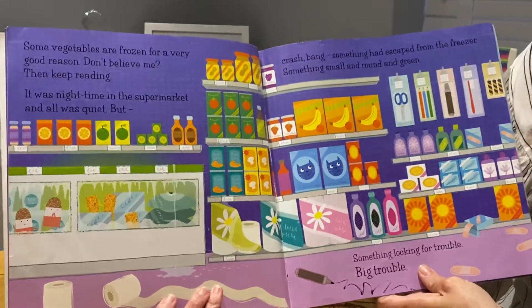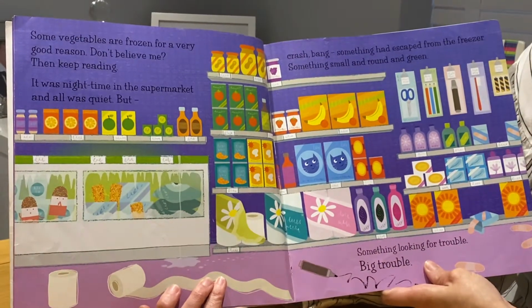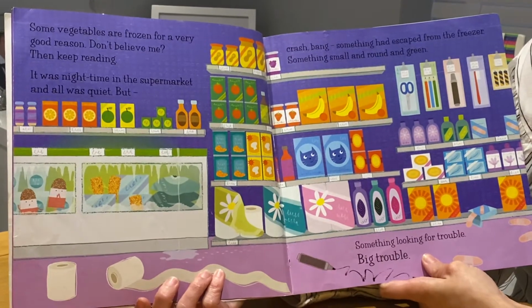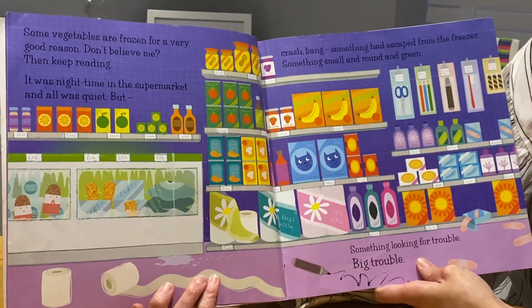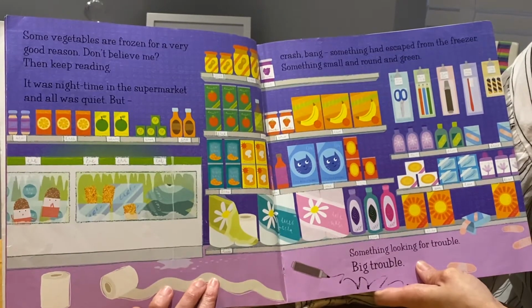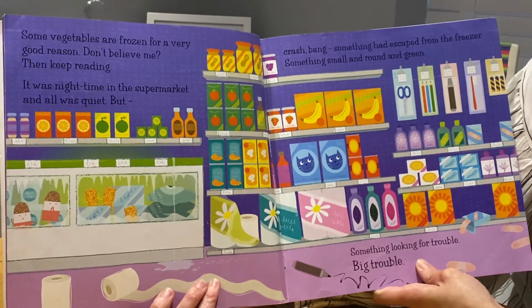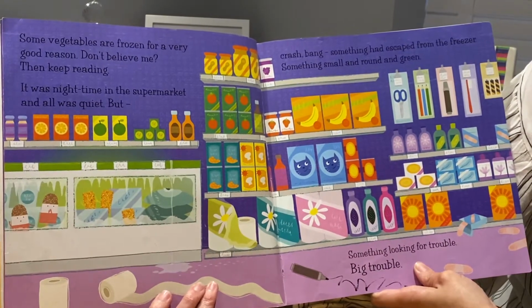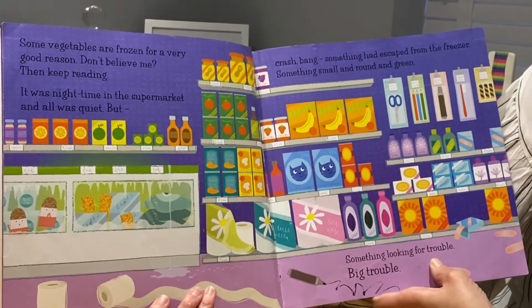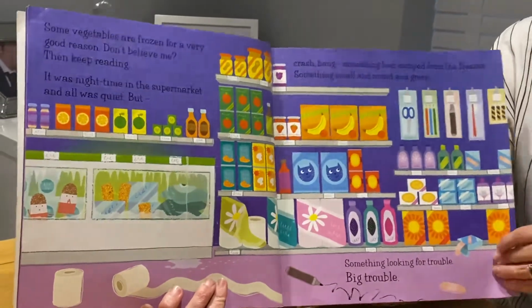Some vegetables are frozen for a very good reason. Don't believe me? Then keep reading. It was night time in the supermarket and all was quiet. But, crash, bang! Something had escaped from the freezer. Something small and round and green. Something looking for trouble. Big trouble.